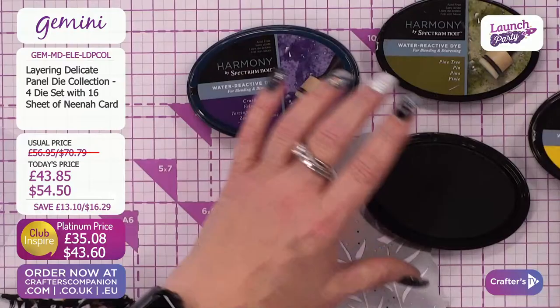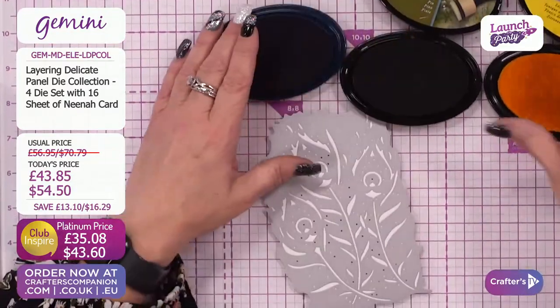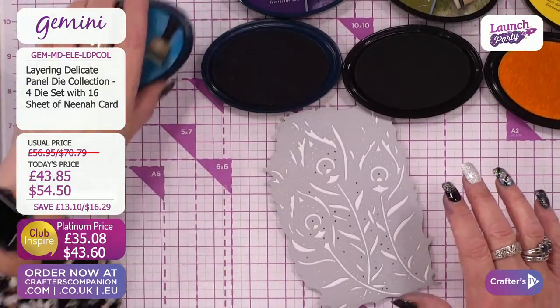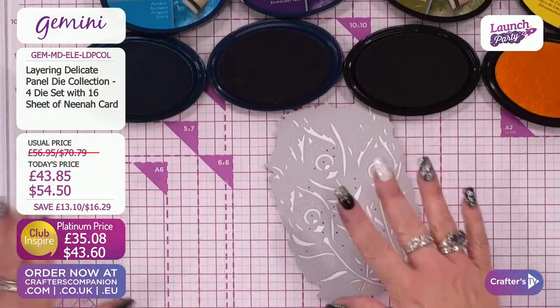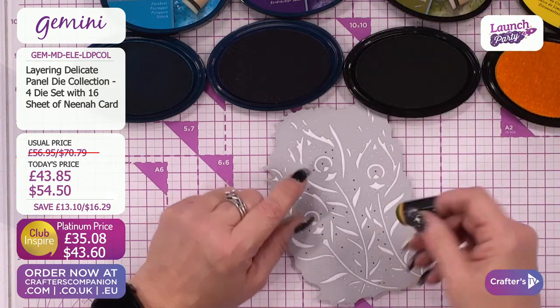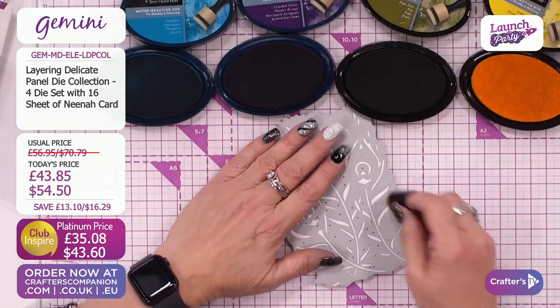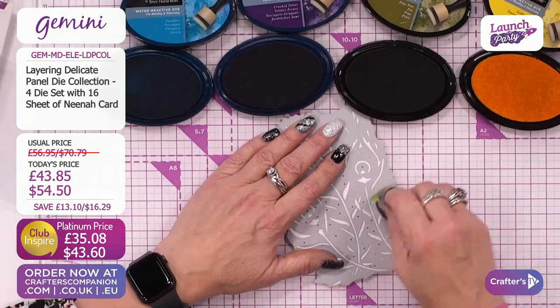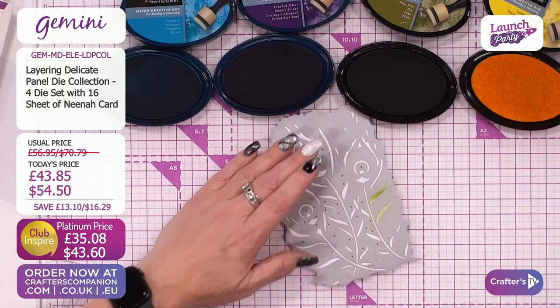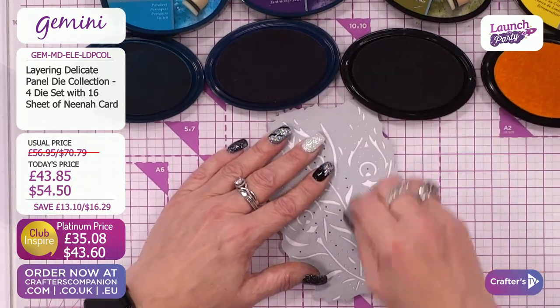Now, I'm going to bring in my water reactive inks for this. So I've got pine tree, I've got lemon tonic, I've got crushed velvet, I've got a bit of parakeet. Quite a nice, rich colour palette here. And I'm just going to literally, using my finger dauber, go in with my ink and use it as a stencil to colour in. Now, I'm going to go in where I think all the colour would be with the plumage.